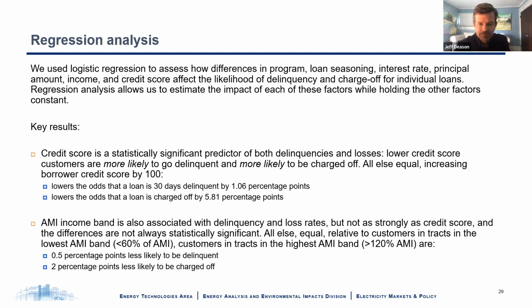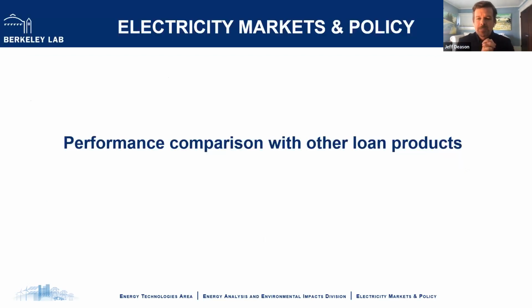Okay, next slide, please. So in my remaining few minutes, I'm going to compare the financial performance we observe in our energy efficiency loan data with available data on other types of lending. And we're going to compare our loans with 2 loan products, auto loans and unsecured personal loans. And I want to be clear that these loans do differ in some important respects from the loans in our portfolios, apart from the fact that they're not loans for energy efficiency projects.